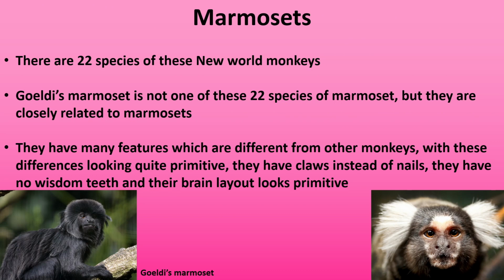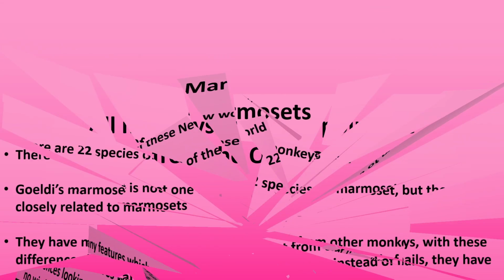Next are marmosets, and there are 22 species of these New World monkeys. Goldie's marmoset is not one of these 22 species, but they are closely related to marmosets. You can see the Goldie's marmoset in the bottom left. They have many features which are different from other monkeys, with these differences looking quite primitive. They have claws instead of nails, they have no wisdom teeth, and their brain layout even looks quite primitive.